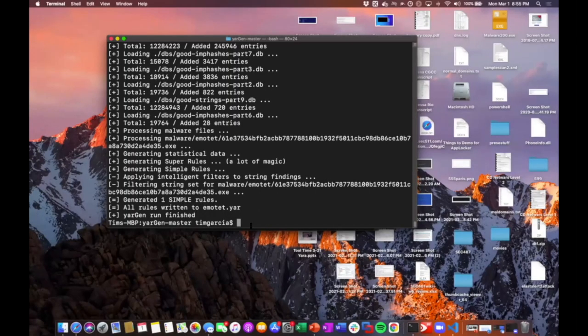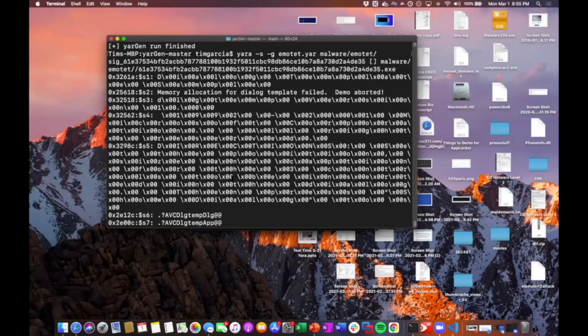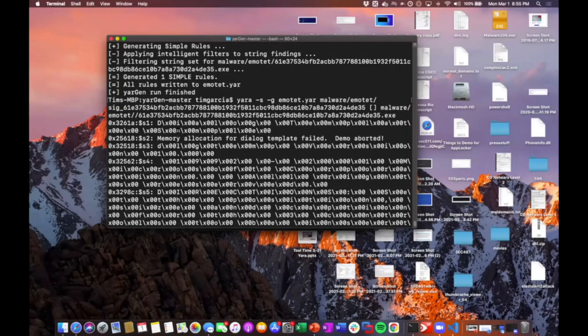Okay, so now here I have this rule. So then what I can do is I'll do Yara, right? Again, I'll use emotet.yar, and then I'll do malware, and then emotet, right? And so again, within Yara, I can say, well, what strings match on this, right? So I'm going to do -s, and then show me what strings. And then I can do -g to spit out the tag.